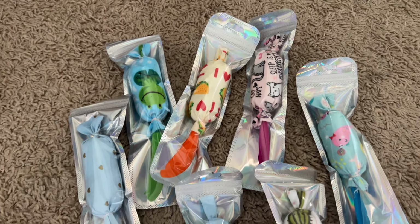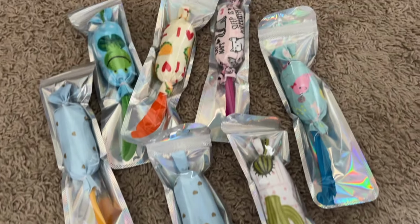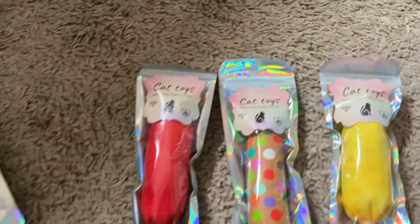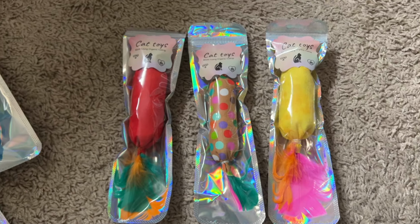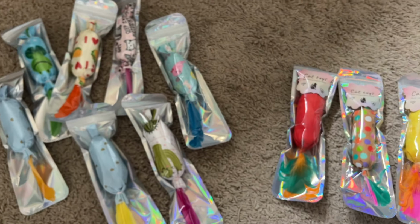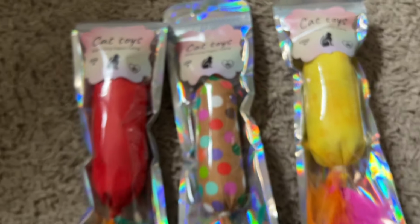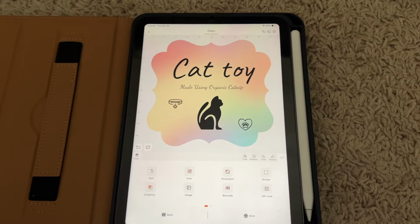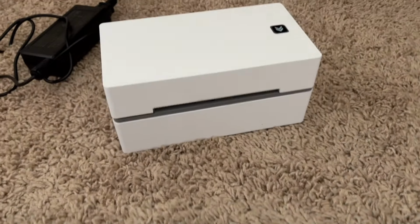So I was really excited because I had made a bunch of new cat toys, and the problem was they didn't have the sticker, the label on them that says cat toys made using organic catnip. And not only is it good for people to know that it does have organic catnip in it, but they just look so much more professional with the stickers on, so I knew it was time to get to work.